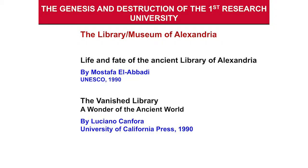Now, there is also an argument between these two authors. One is an Egyptian, and he argues, oh, this didn't happen. Yes, Arab sources are telling us, Muslim sources are telling us that this happened by Arabs. But these sources are a few centuries later than the event. Whereas the Italian, Luciano Canfora, is arguing that it was not Caesar that destroyed the library first, because another historian, Strabo, was there 2 centuries later and was describing the library.